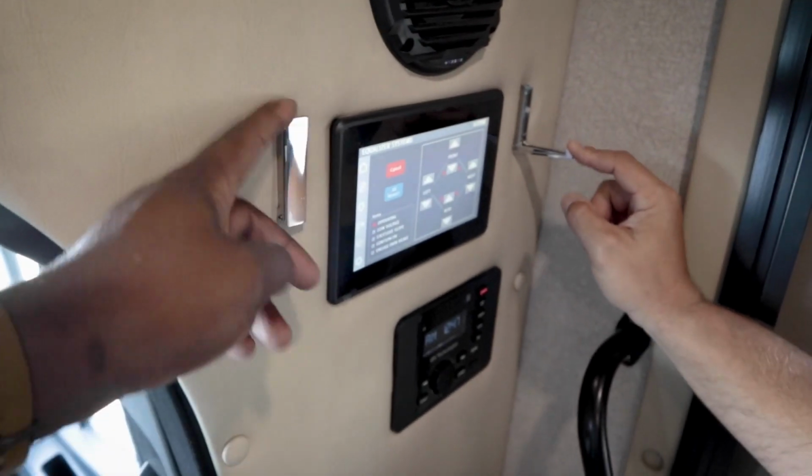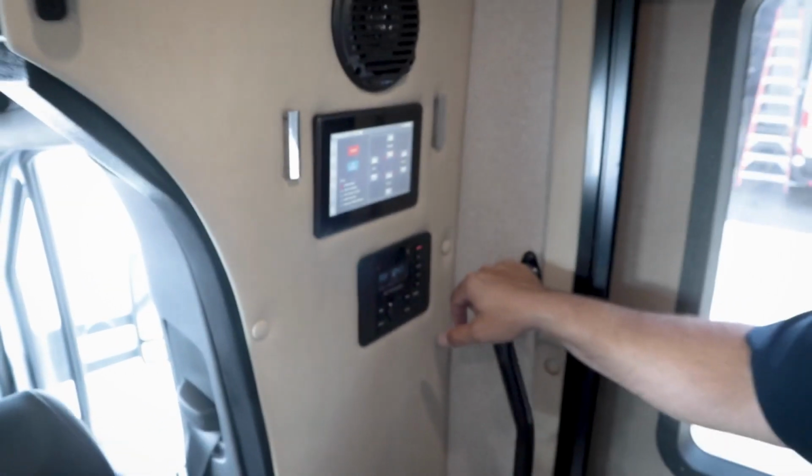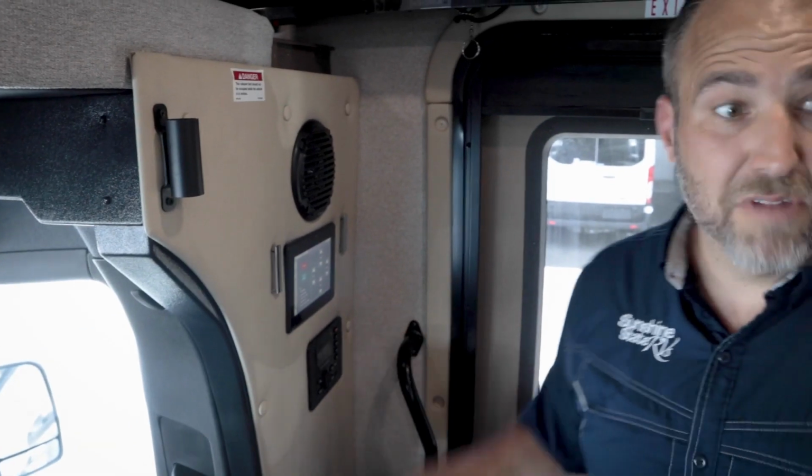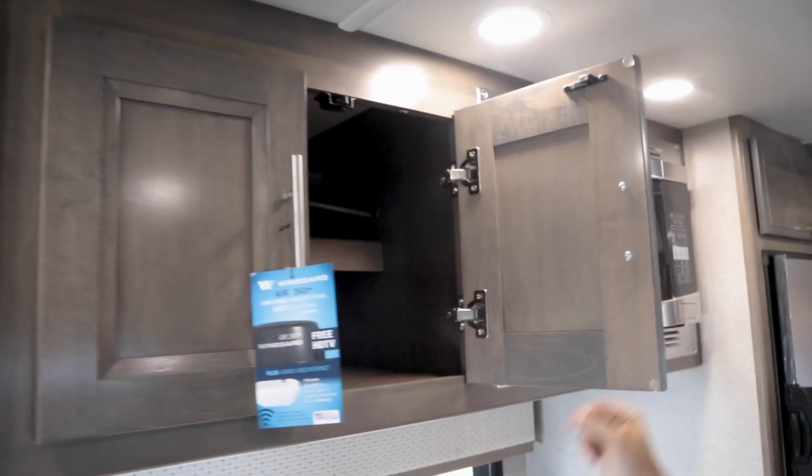Are these like hooks or something? They are hooks, yes. Oh, cool. That's nice to have right there. Jackets, anything you want to hang from there. Yeah, very cool. I know that seems like a small detail, but I like it. Yeah, there's a lot of cool stuff. So we got this cabinetry going on here. Yep, nice cabinets. Lots of cabinets.